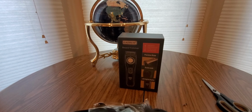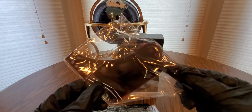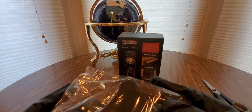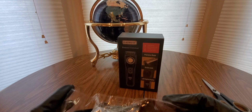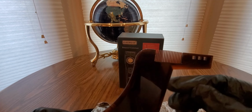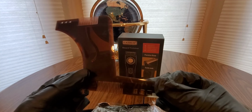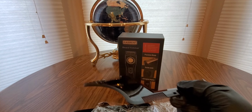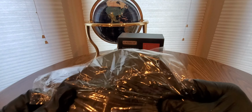Boom. Whoa. Take a look at this thing. It's like a Batman, a bat ring. I've never seen one like this before. It's trippy. Alright, put that down. And we got here a travel pouch.